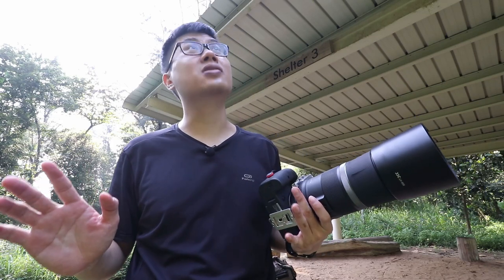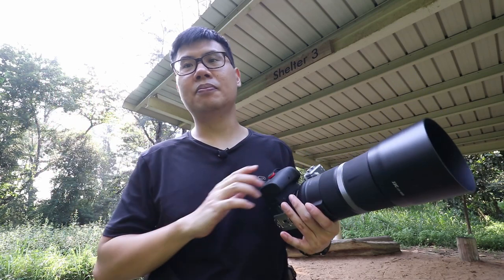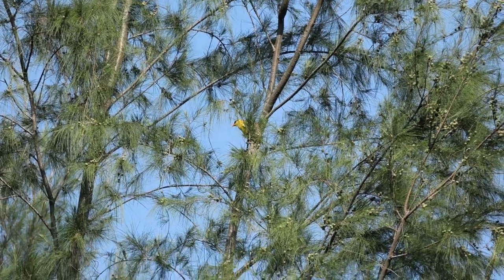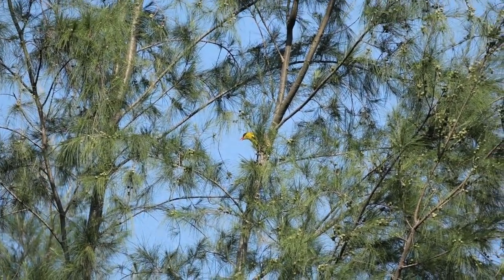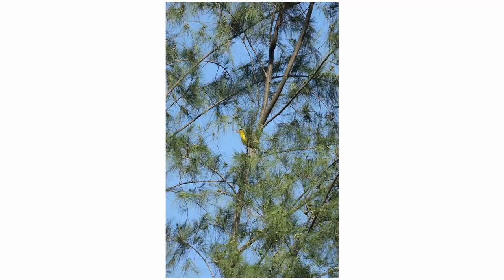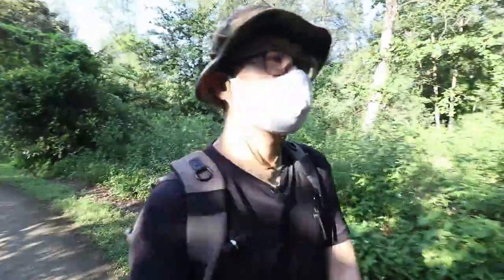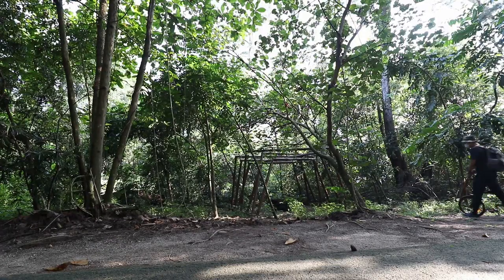So earlier there were two birds that were playing around in the trees. Going too fast, too small, couldn't catch them, you're not gonna see them. But right up in the canopy, I found a few birds. The yellow ones, I don't know what they're called, but they're just sitting there chilling out. And I managed to get some shots of them. Mosquitoes here are quite ferocious actually. Bird hide coming up.